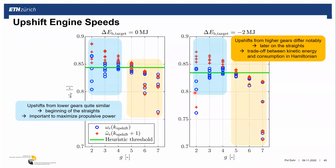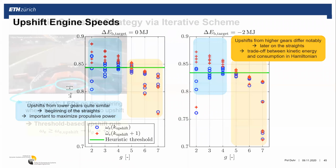Whereas later on the straights, we can see that the pattern is quite different in the two cases. These upshifts occur later on the straights because we are in the higher gears. And here we have an important trade-off in the Hamiltonian between the kinetic energy and the energy consumption terms. And depending on the consumption parameter, so the battery target that we set, this can lead to very different results also in terms of the gear shifts.